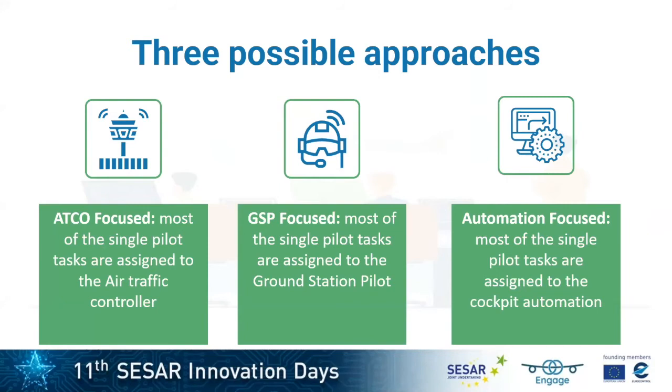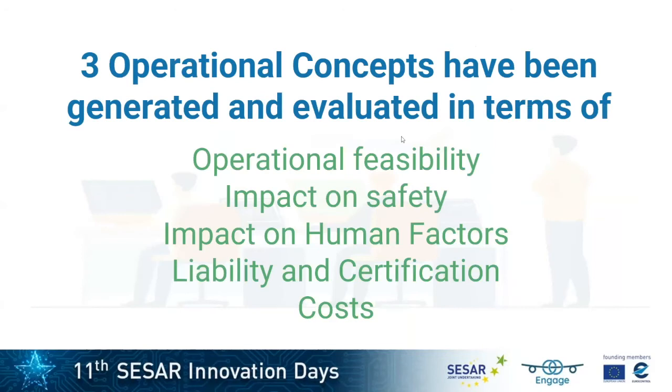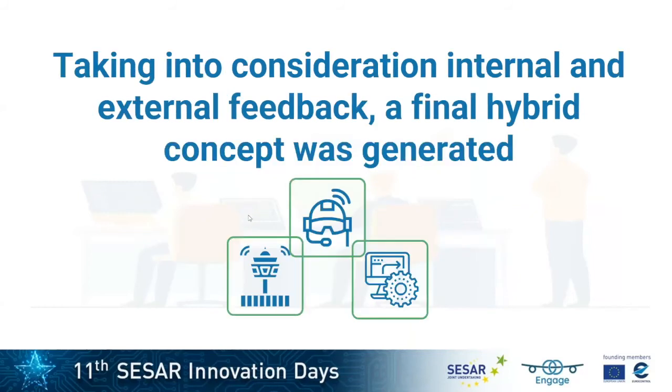So we set up an exercise with specialists to design on top of the three scenarios, and then we converge into a single hybrid scenario. So we look at the operational feasibility, impact on safety, human factors, liability, certification costs, until we arrived at this baseline conceptual scenario that merges the best characteristics of these three hypothetical philosophies.